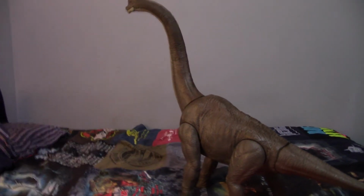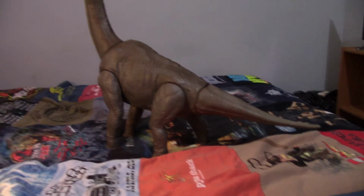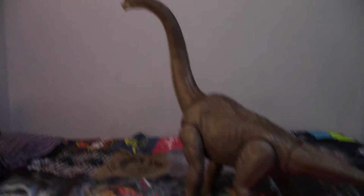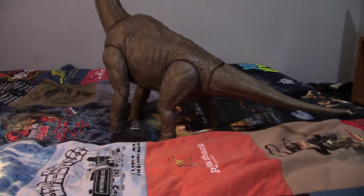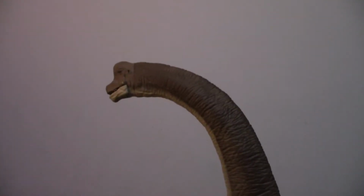And today, it's the Brachiosaurus you figured out from the intro, but as you may already know, since it's been a long time since this guy's been out, he's huge, can't fit in the frame, so that's why I'm like this. But yeah, he's very accurate to the movie, which I like a lot. He's humongous, and he's in scale with everything, which is amazing.